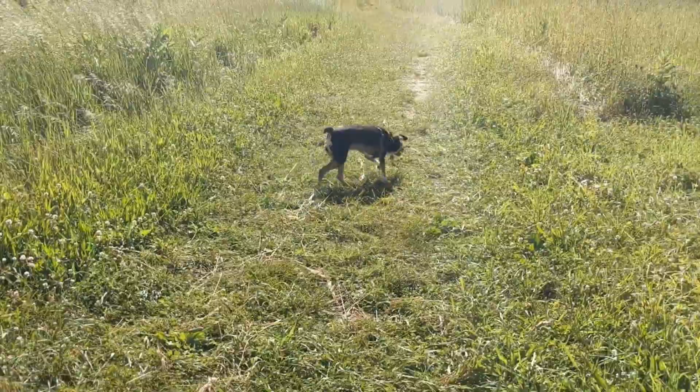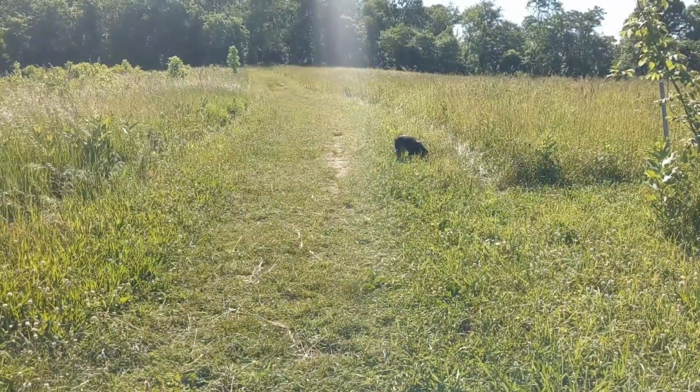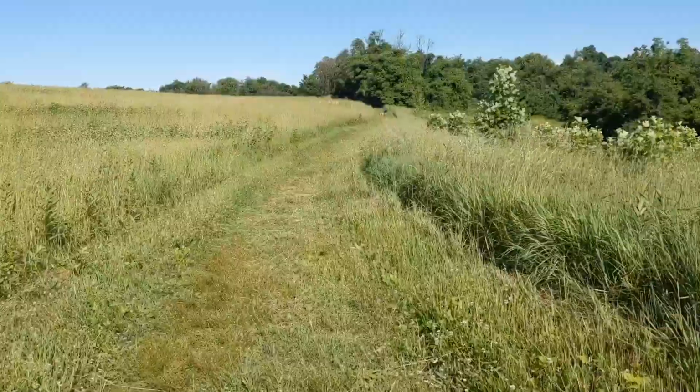What are you doing, puppy? Yeah, you're usually in the woods or you're next to the creek, so you're nice and cool. So this is a good part to get over. Thankfully it's nice and mowed, so hopefully not too many ticks.